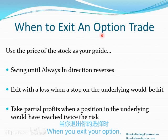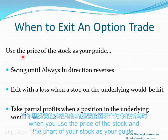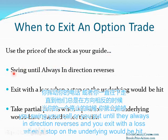When do you exit your option? Use the price of the stock and the chart of your stock as your guide. You swing your call or your put until the always-in direction reverses, and you exit with a loss when a stop on the underlying would be hit.